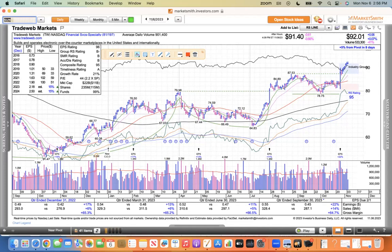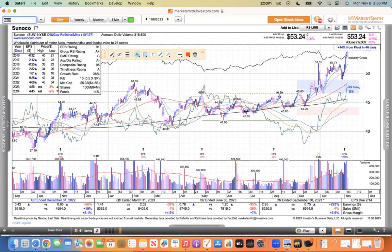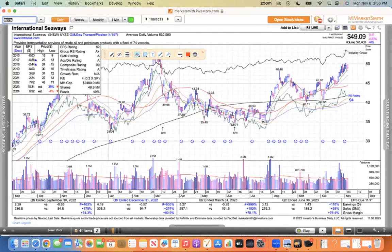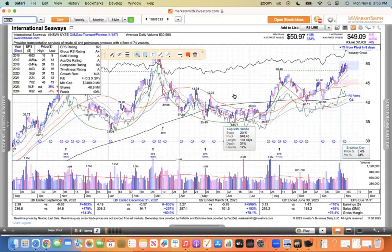Oh, a couple of oil and gas stocks. There's a lot of oil and gas stocks reporting earnings this week, and it's probably going to have an impact on some of the stocks, even if they don't have earnings. This is Sunoco. They pay a pretty large dividend, made a new high today and pulled back. Just been real strong, with the price of oil going higher. A lot of the oil stocks have been doing pretty well. This is a transportation pipeline stock, Frontline. Another one showing strength, and you have a lot of these pipeline stocks reporting earnings this week, including International Seaways. Yeah, they report tomorrow, so there's going to be some movement here.